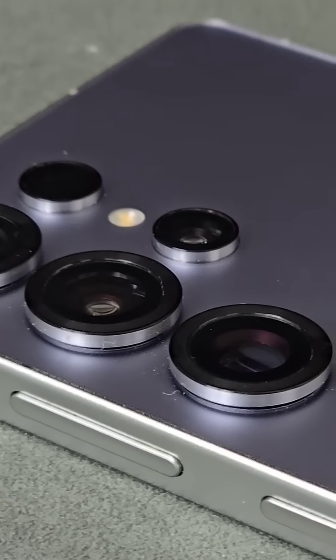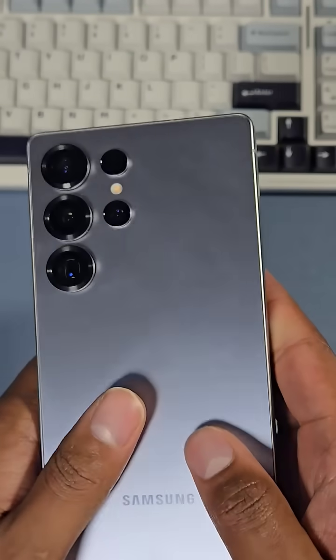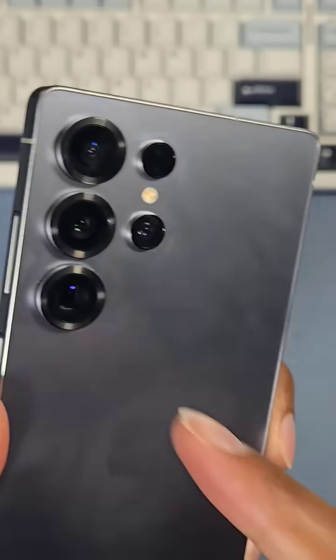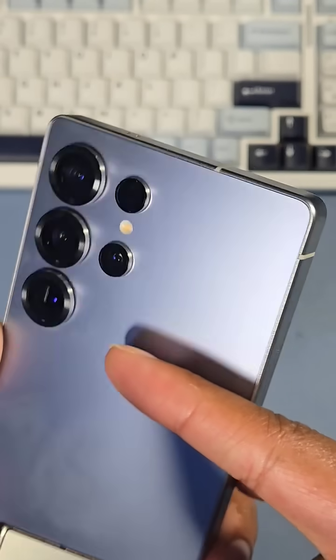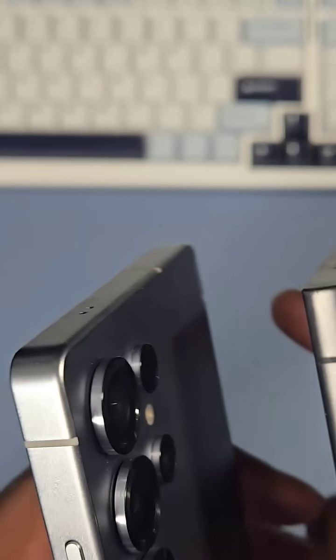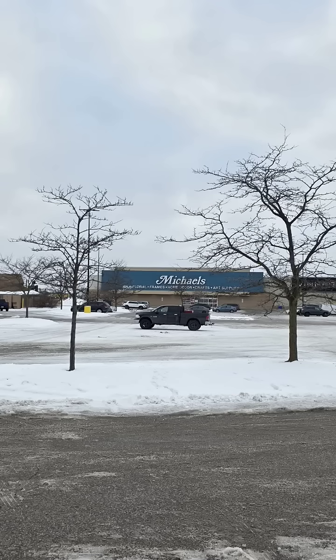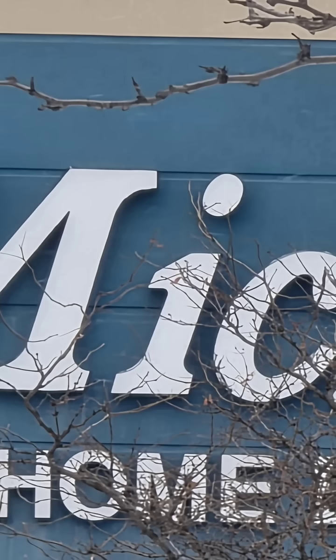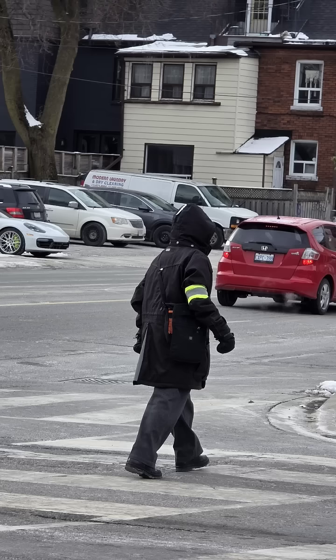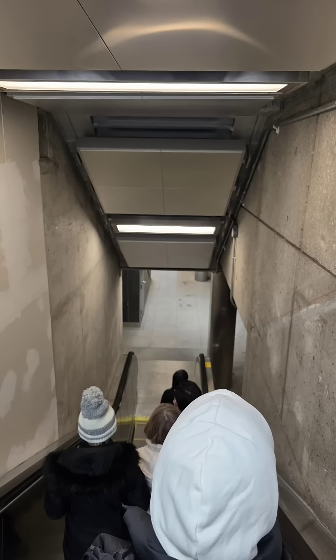You got a 200 megapixel main camera, a 50 megapixel 5x camera, and a 50 megapixel ultra wide camera to complete the set. You also still have the 3x camera that is not as good as the other ones, but it's still pretty good when you compare it to other phones' digital zooms from 2x to 2.9x. You essentially can capture great images from ultra wide all the way up to 10x and even 20x still being usable.